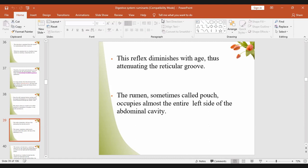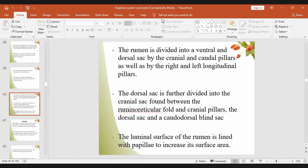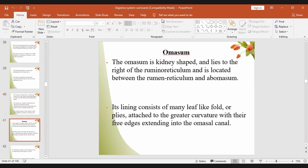The rumen, sometimes called the paunch, occupies almost the entire left side of the abdominal cavity. So now we come to the rumen. The rumen, the largest compartment, is divided into ventral and dorsal sacs by the cranial and caudal pillars or folds, as well as the right and left longitudinal pillars. The dorsal sac is further divided into the cranial sac and dorsal sac. The cranial sac is formed between the ruminoreticular fold and the cranial pillars. The luminal surface means the inner lining. The inner surface of the rumen is lined with papillae, which are there to increase the surface area.